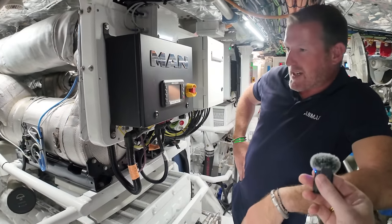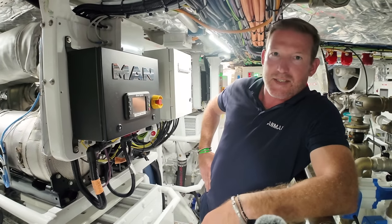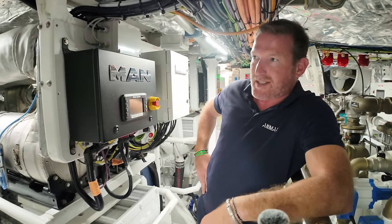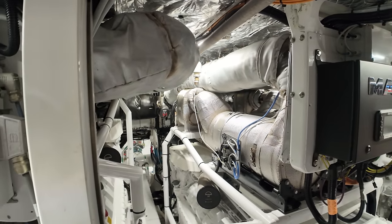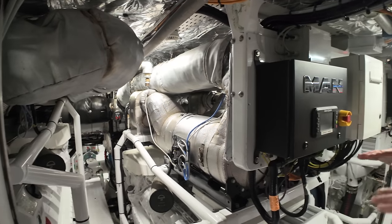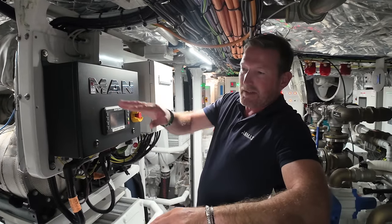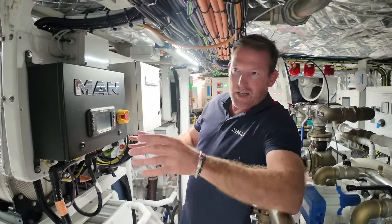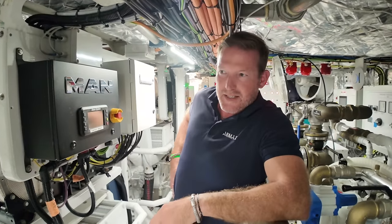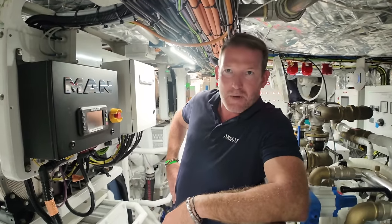So we've got three sets of MAN V12s with an SCR system on top of them, which is the catalytic reduction system. So this boat is the only boat in the SP range which is actually set up for the US. None of the SPs have this system. So this is all coded. So if it wants to go to America, it can go. And when was that system installed? Oh, it was installed about 3 years ago, when it was being made.